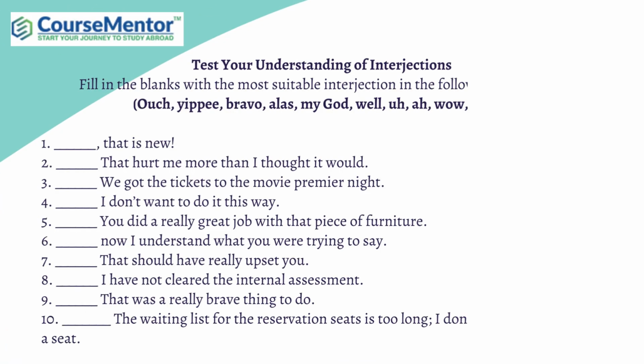Test your understanding of interjections. Fill in the blanks with the most suitable interjection in the following sentences. Ouch, yippee, bravo, alas, my god, well, wow, oh no. You can pause the video here.